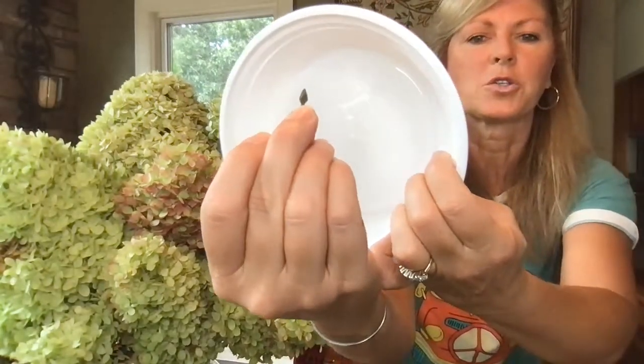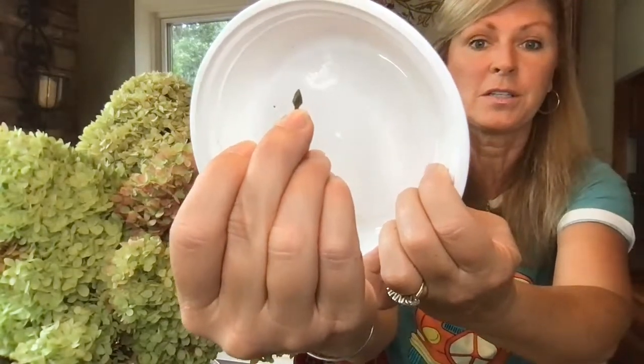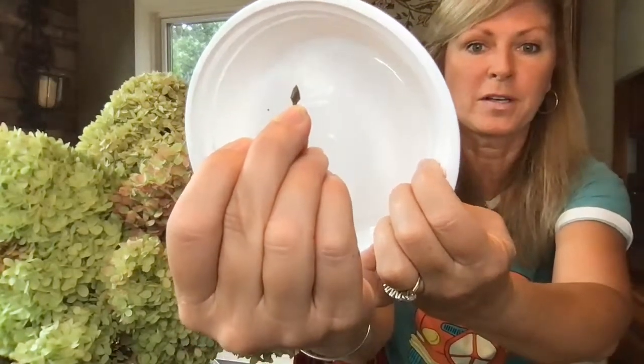So you see how that's super, super dark? It looks like a little arrowhead, and that's your zinnia seed for next year. That's a perfect zinnia seed for next year. And now here's the thing, guys.